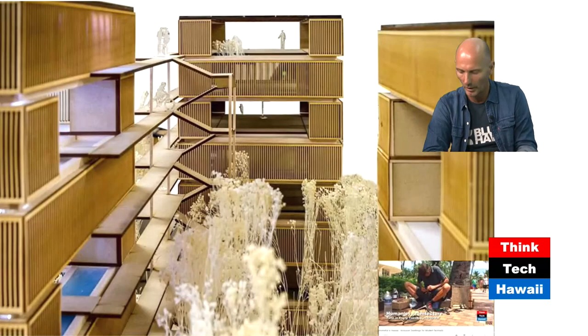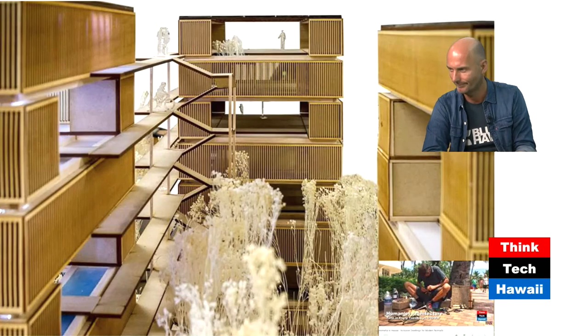Next picture, what is that, Desoto? Well, that's Primitiva. That's Primitiva 1. No, excuse me. We're talking about the container development. This is our container development, and it's got walkways. It's got stairways connecting all those stacked up containers to each other.